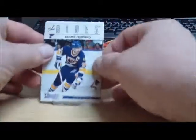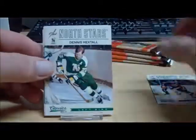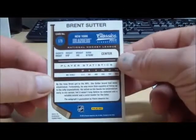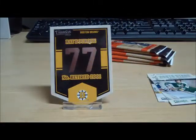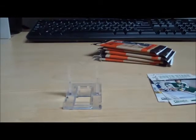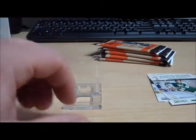Pack number 1. For the Islanders, Brent Sutter. Sutter for the Islanders and Gracie, 6125. And DeMagin needs a Rob Blake autograph. Calling for a Rob Blake autograph. That is a Ray Bourque retired banner for Reno 2677.